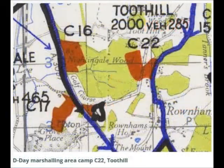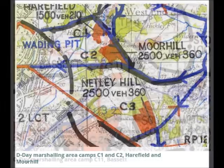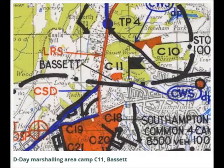Camp C22 at Toot Hill had a capacity of 2,000 men and 285 vehicles. Camps C16 and C17 were also nearby, located in the eastern section of Nightingale Wood. They had a total capacity of 3,250 men and 465 vehicles. Camp C3 at Netley Hill had a capacity of 2,500 men and 360 vehicles. Camps C1 and C2 were also nearby, but the site of these camps has since been built on and is now under housing. Camp C11 at Bassett was the headquarters of Marshalling Area C.